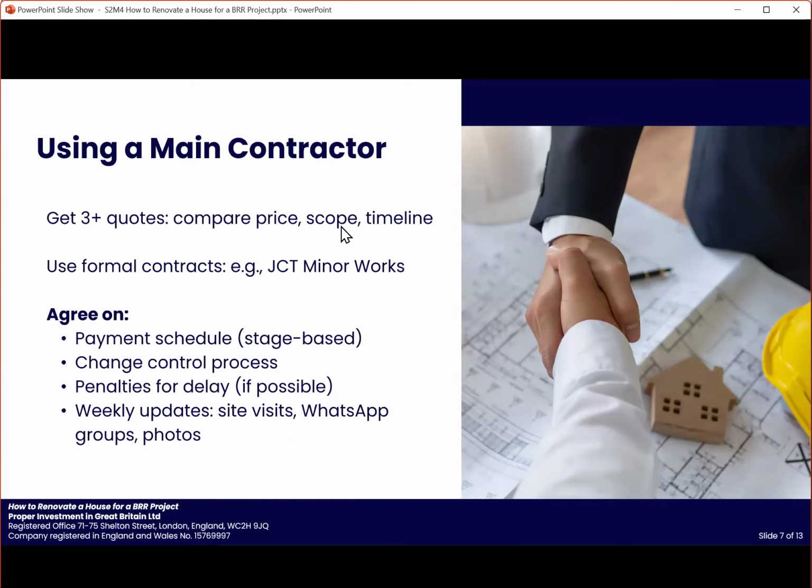I have a question, please, Trevor. Yep. Regarding using the main contractor, would you recommend using a project manager, or using multiple different contractors, maybe a separate electrician, a separate plasterer? Is it better to use a project manager to manage everything? The thing is, a project manager is not someone you can easily hire. You can't just put an advert out, and it's not so easy, unless it's a big project, to find project managers for these smaller BRR projects.